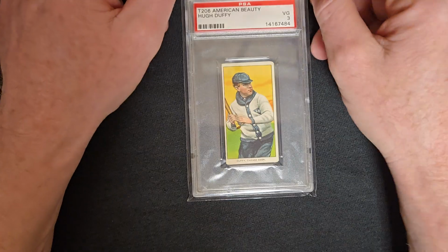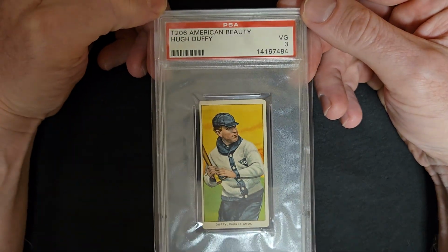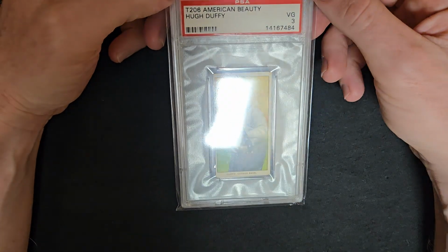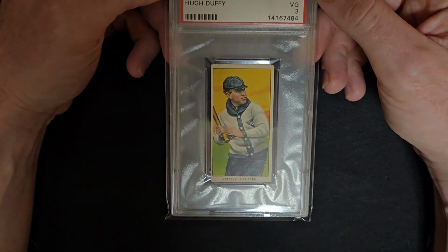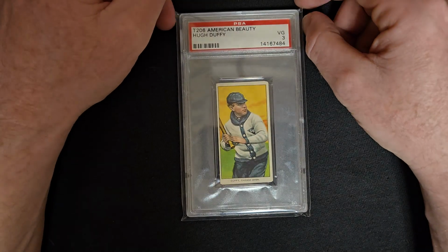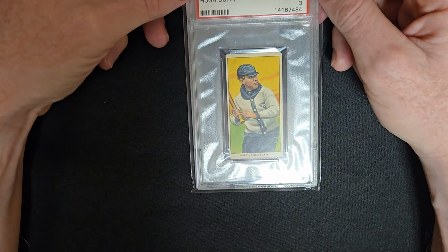I got some notes about these players here in case you're not familiar. So the first one here, Hugh Duffy. He's a Hall of Famer, inducted in 1945 by one of the committees. Career batting average of .326, 2,293 hits. He's got the most home runs and RBIs in the decade of the 1890s. So it wasn't a big number, but at the time he was definitely prolific. In 1894, he had the Triple Crown.